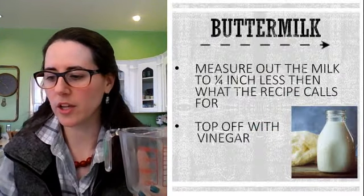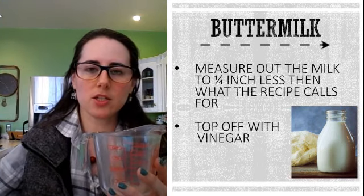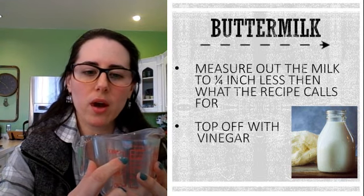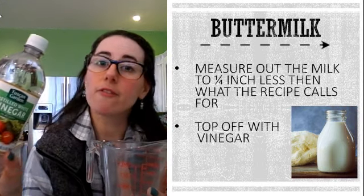The first one is for buttermilk. Again, this has happened to me so many times. I actually now never buy buttermilk because now I know I can make it. So if the recipe calls for a cup of buttermilk, what you do is you get your milk and you pour in almost a cup of the milk into your container. Put it down about 1/4 of an inch below the cup line. Then you fill up with the rest of the liquid with my favorite ingredient, vinegar.